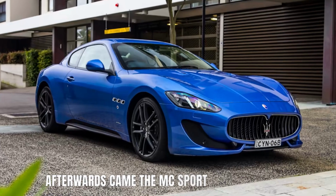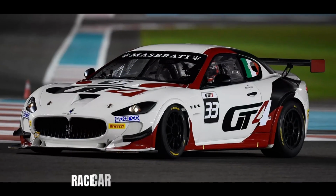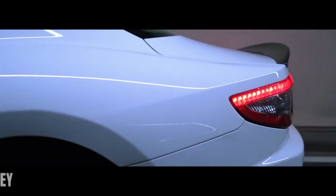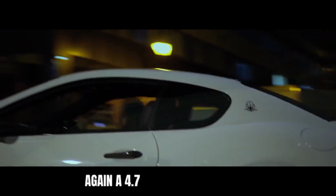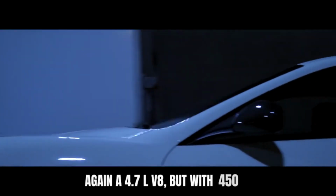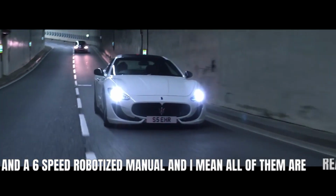Afterwards came the MC Sport line, built from 2009 to 2019 and based on the MC race car that they also built in 2009. They had a bunch of carbon fiber parts, stiffer suspension, again the 4.7 liter V8 but with 450 horsepower and a 6-speed robotized manual. And I mean all of them are rear-wheel drive.